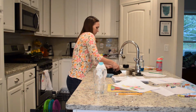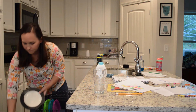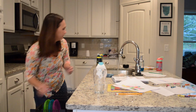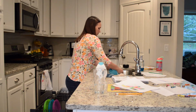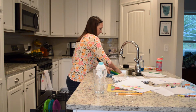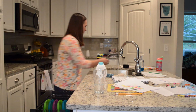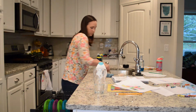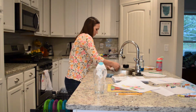For our nighttime routine, it's really important for me to try to leave the house pretty neat when we all go to bed, so I try to get right to work after dinner. The first thing I do is get all the dishes loaded into the dishwasher. On this particular night, we had leftovers for dinner, so I didn't have any cooking dishes that had to be loaded, so I'm just loading up the plates, cups, all of the dishes that we ate on for dinner.